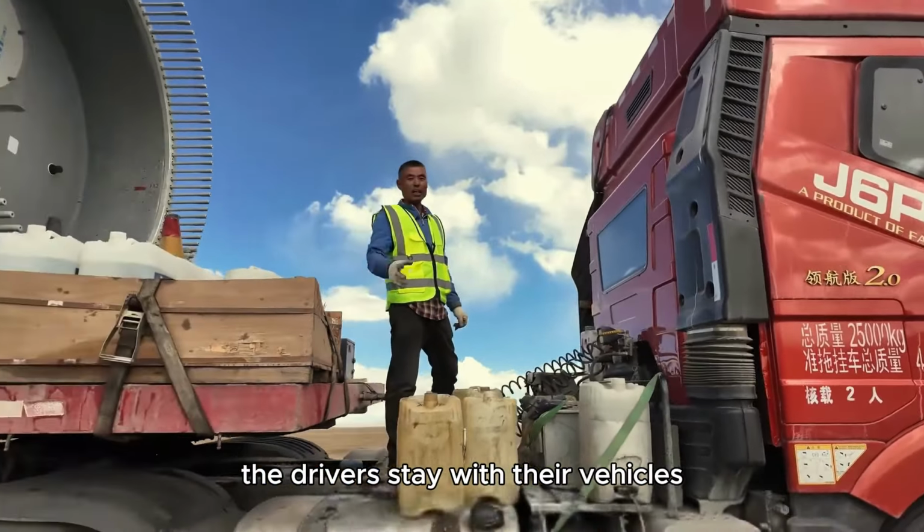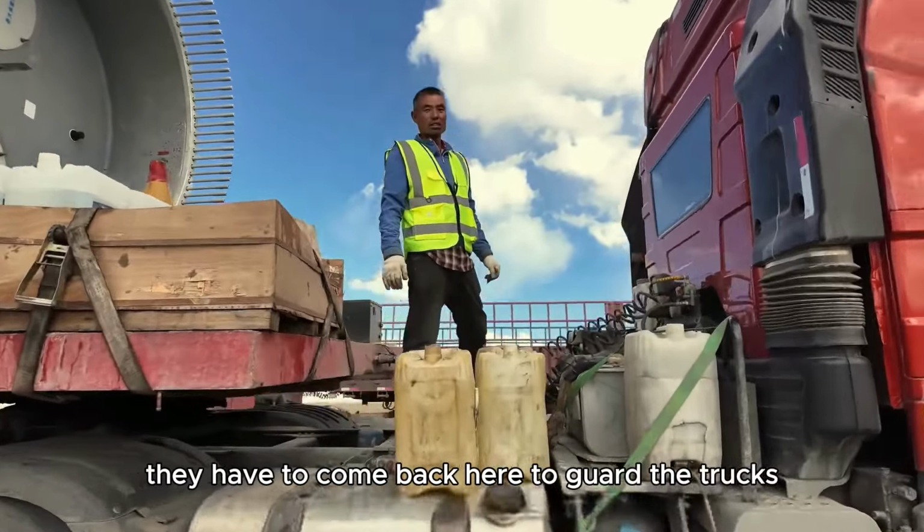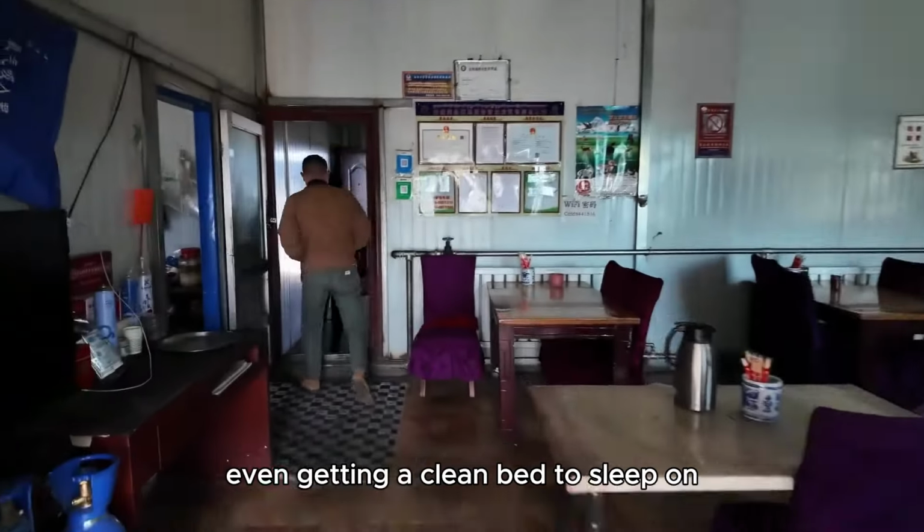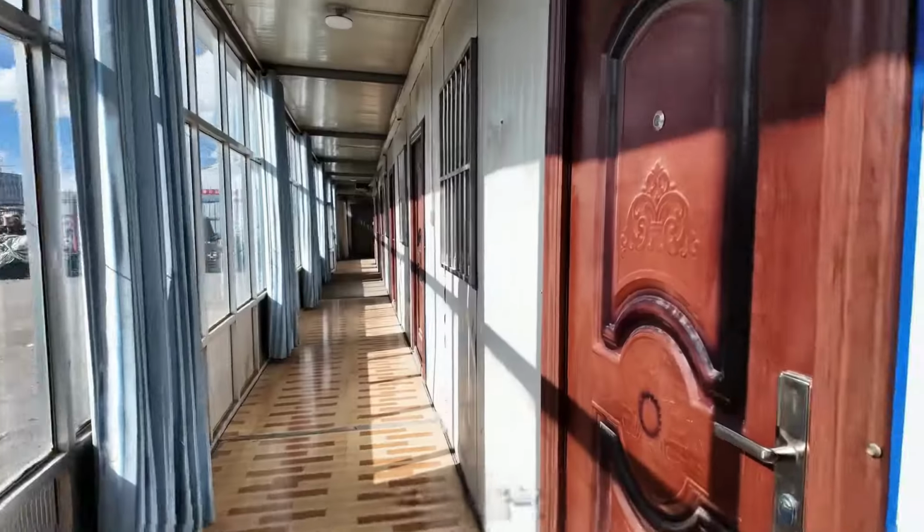The drivers stay with their vehicles. After having dinner in town, they have to come back here to guard the trucks. In places like this, you can't expect much from the accommodations. Even getting a clean bed to sleep on depends on your luck.